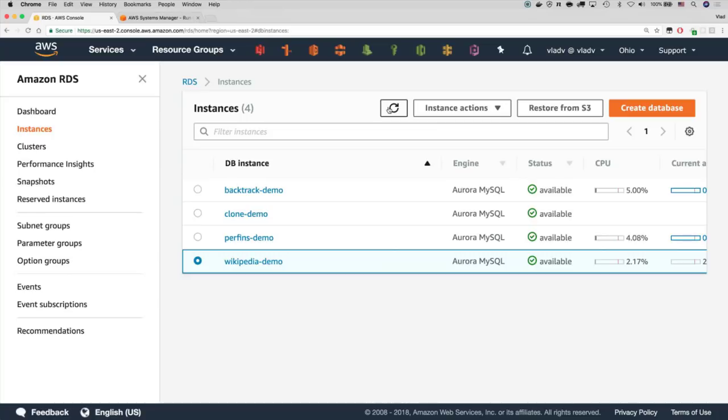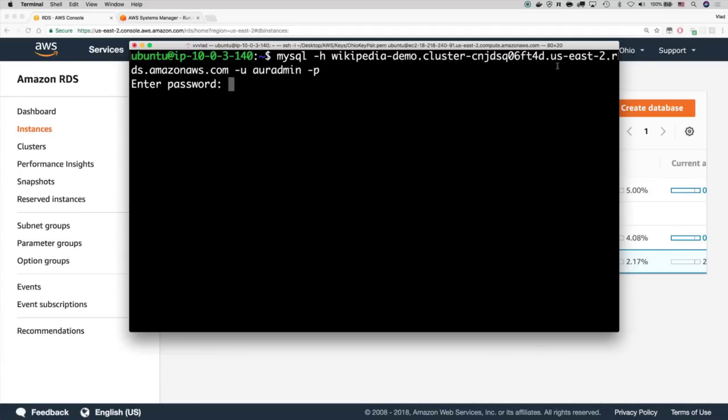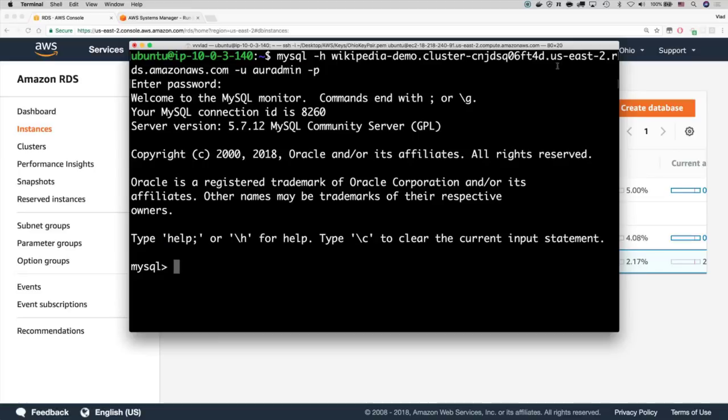So what I'm going to do right now is log in to both the source and the clone, and see how the data starts to diverge. Switching back to my console, I'm going to log into my source cluster first. All right, then I'm going to simply create a schema. All right. If I do show schemas, I can see this new schema that I just created. I'm going to quit and then log into my clone.